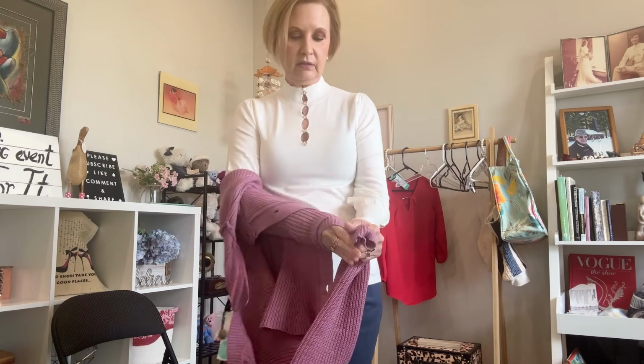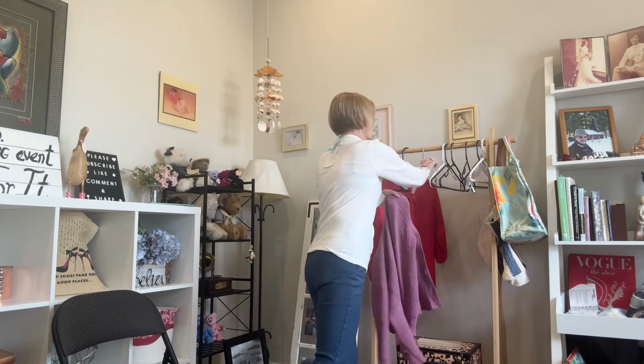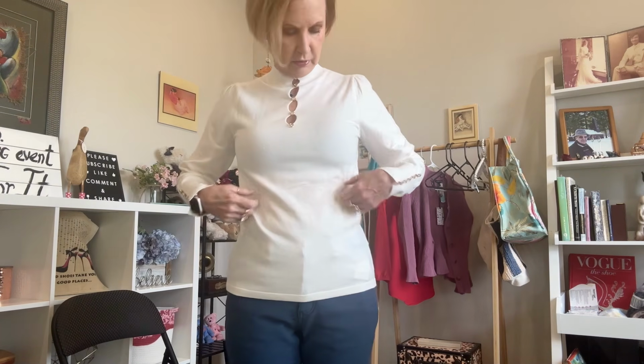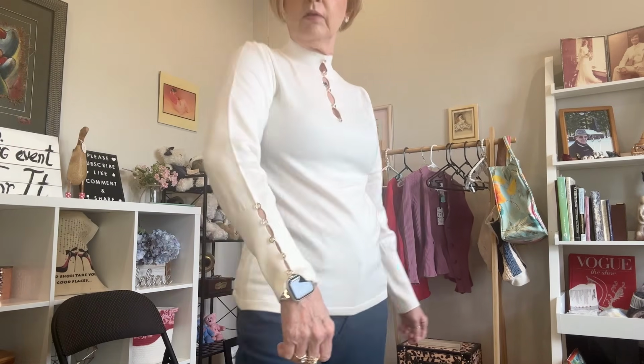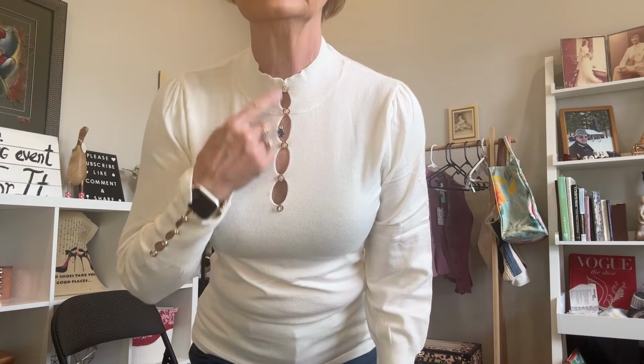So this is the other sweater. Okay, I'll come feed you in a minute. And I'm wearing a black bra under, and I think you kind of can see that. Not too badly though. I feel like in real life you can. So that's the detail on the side here.